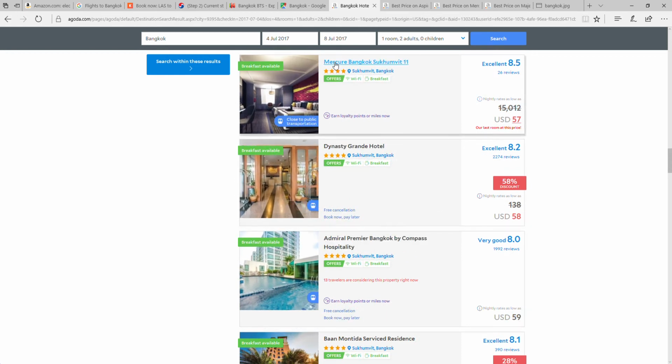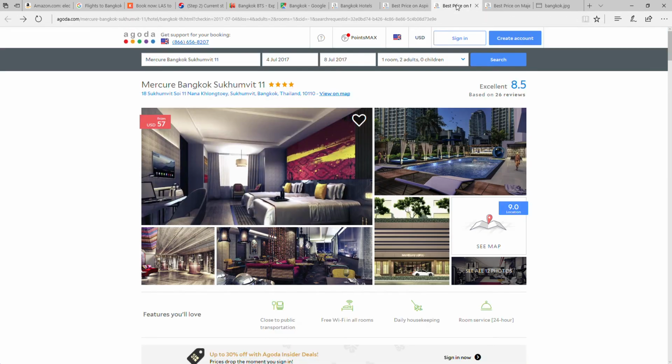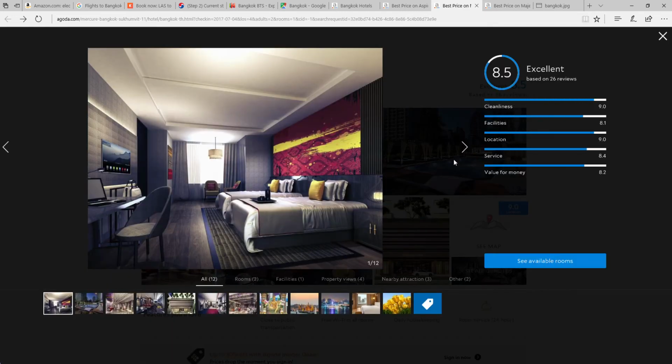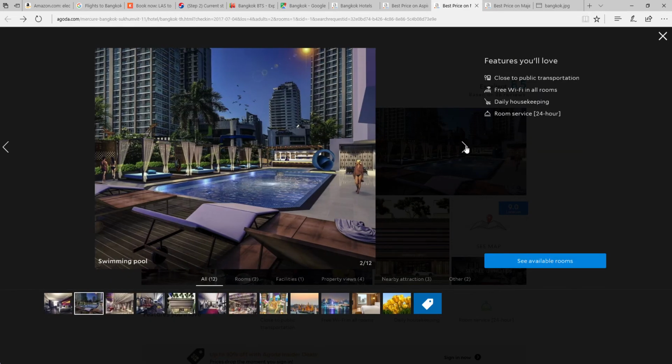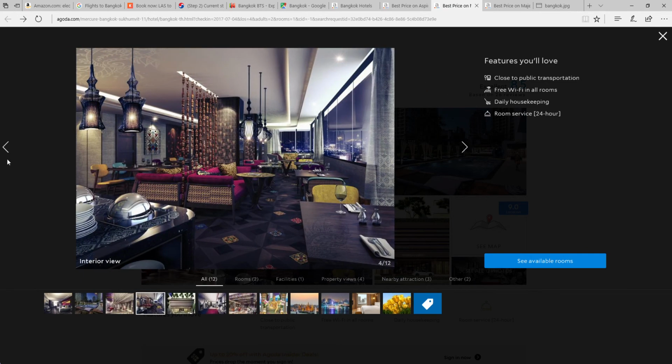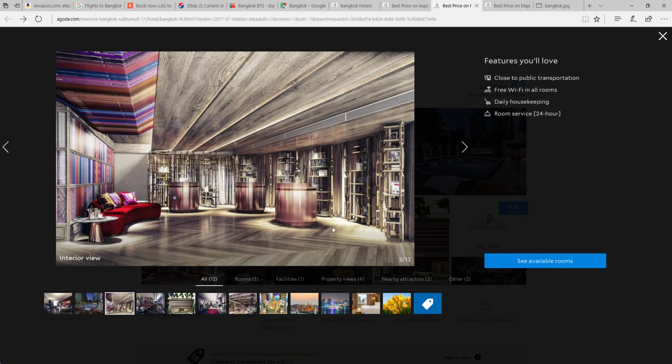So here you get to this Mercure Bangkok on Soi 11. 57 bucks a night, excellent reviews. So I'll go here. Let's look at some of these pictures. This is actually the Grand President. They just renovated it. So these pictures, actually that one kind of looks like almost like an artist rendition.